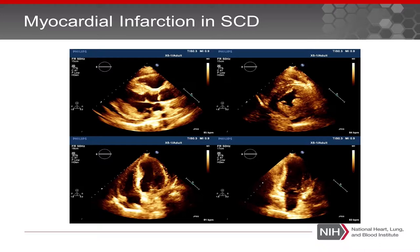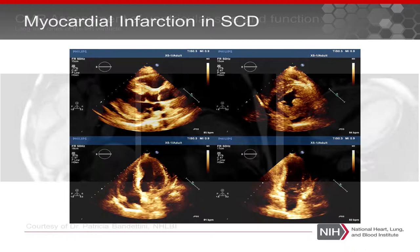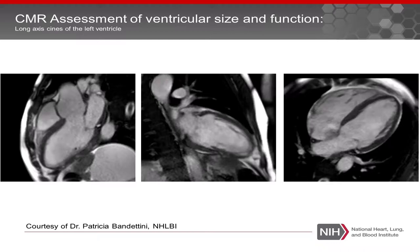These are nice MRI images loaned to me by a colleague. And I think that you can see in this particular patient, if you look at the basal inferolateral wall, it thickens a little bit better than the rest of it. Same thing here, inferior wall thickens a little better at the base than further down.